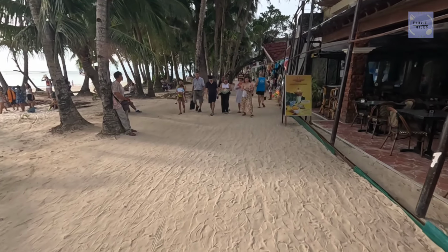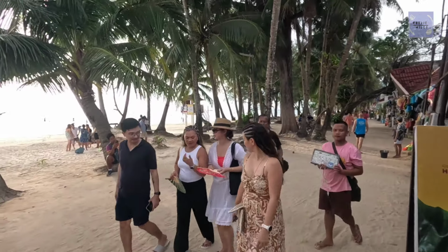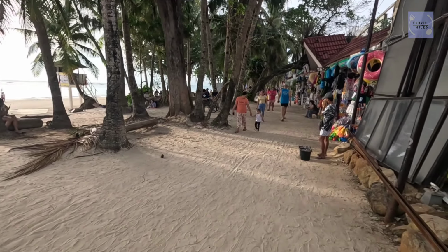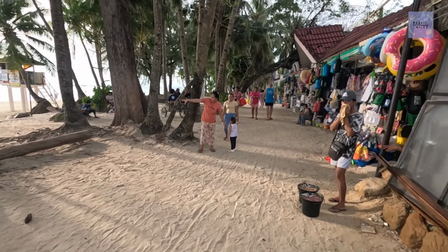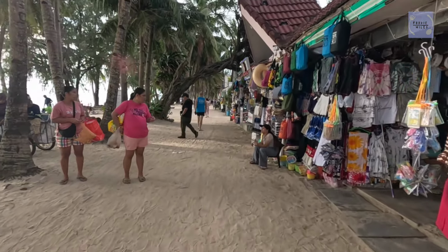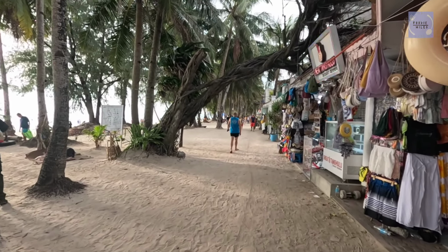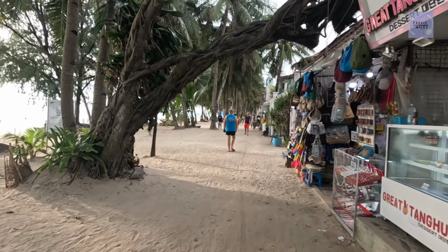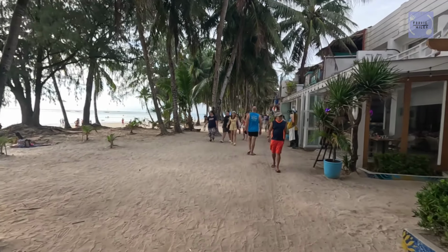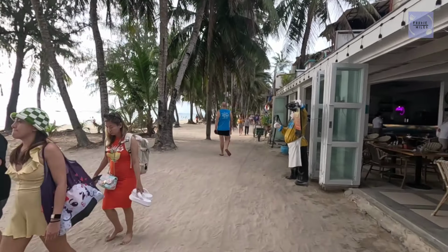Okay, now we are heading to the Paraw sunset sailing here in Boracay. So we have to walk towards station 1, then probably book tickets. What we have heard is for a group of 4, it's a private tour and it costs about 2,500 pesos. But we'll see how much it actually costs once we buy the tickets there.